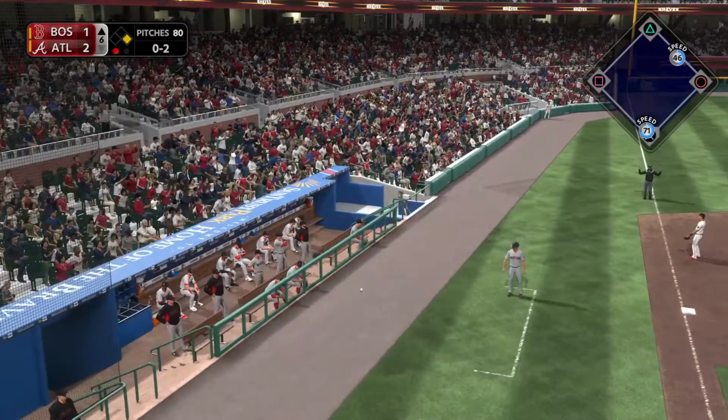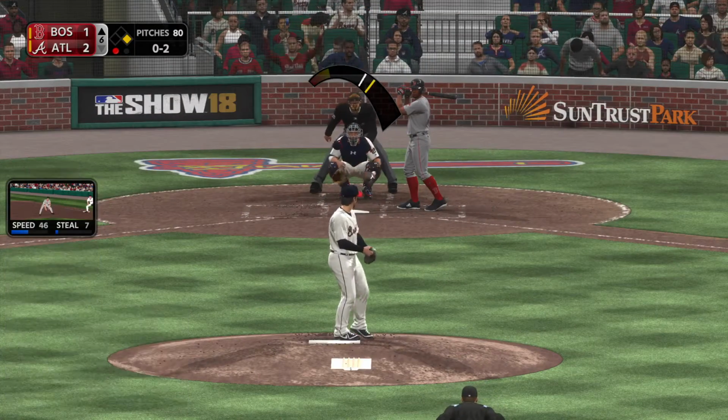Low-scoring game thus far. 2-1 here in the 6th.